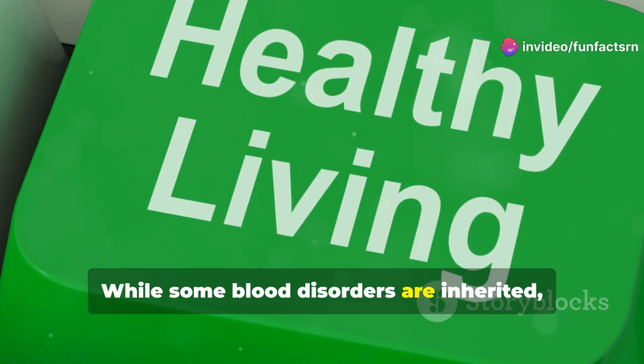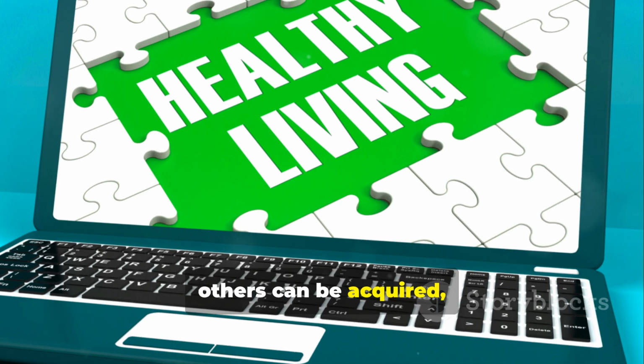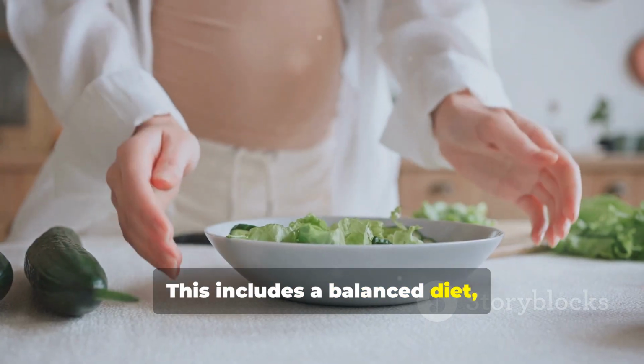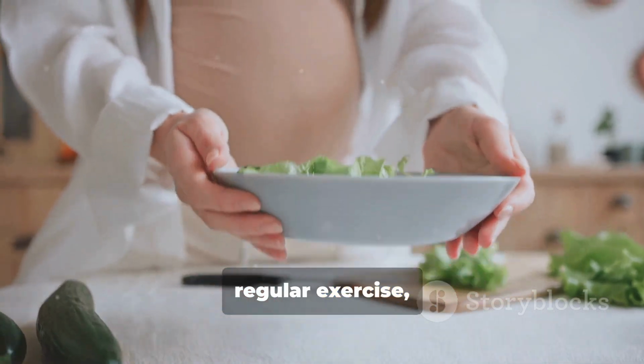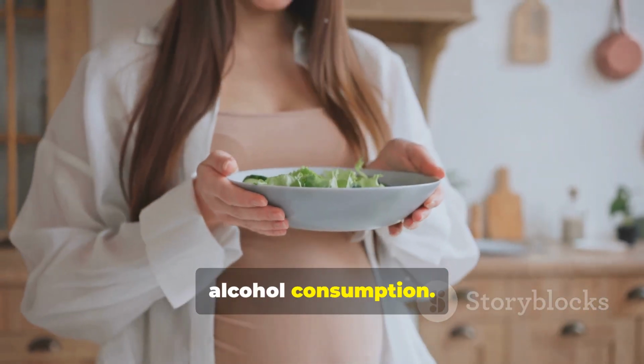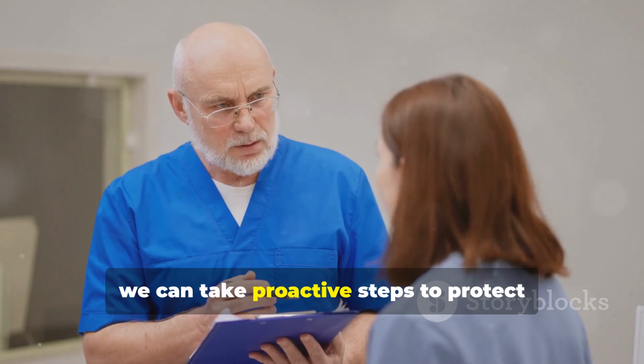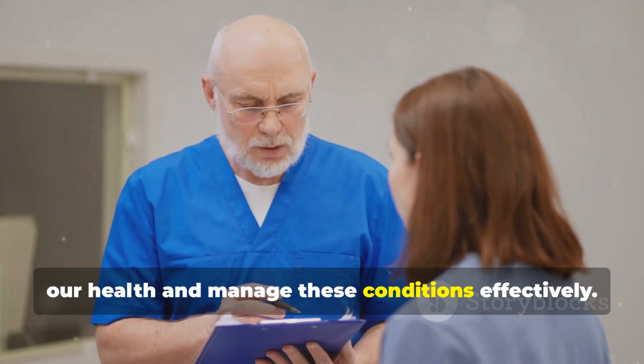While some blood disorders are inherited, others can be acquired, emphasizing the importance of a healthy lifestyle. This includes a balanced diet, regular exercise, and avoiding smoking and excessive alcohol consumption. By understanding blood disorders, we can take proactive steps to protect our health and manage these conditions effectively.